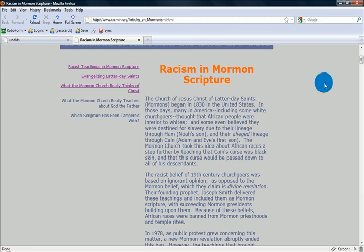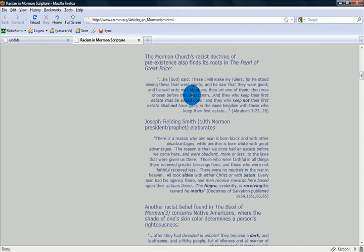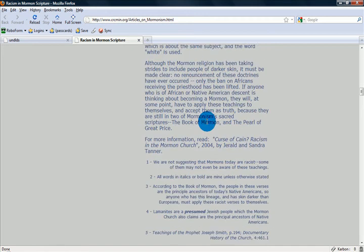So let's assume that someone is really curious and wants to find out more about racism in Mormon scripture. Who picked these colors? Is the designer colorblind, or who did this? This is a typical case of who did this, but let's carry on. Church of Christ, blah, blah, blah. Different text size, font size. Are these different fonts? They appear to be really tiny font. I'm not sure these are style sheets, however, they're not scaling.